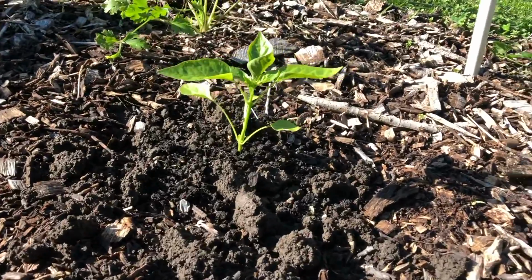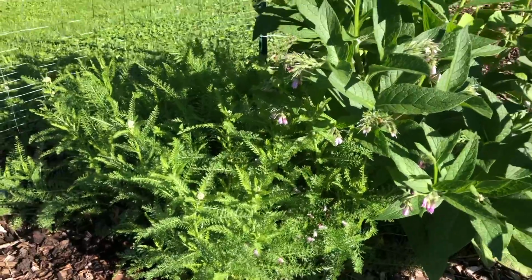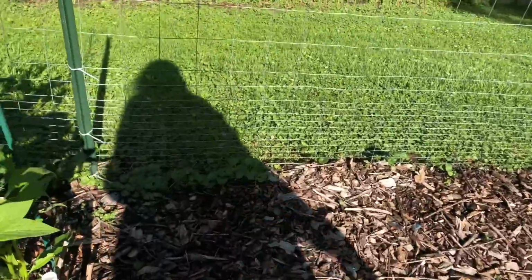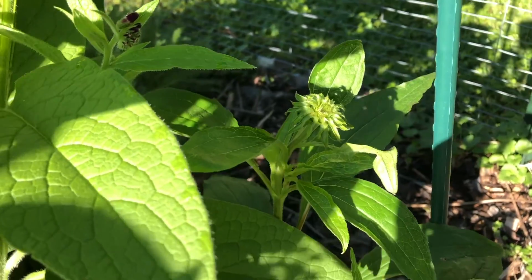Peppers on this side of the garden are doing well, as are the parsley, and the dill just keeps getting bigger. The yarrow keeps growing too. And of course the comfrey. We also have the echinacea coming up and catching up with it. It's gonna bloom before long.